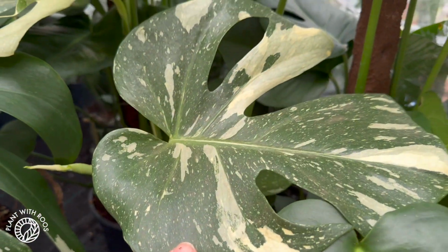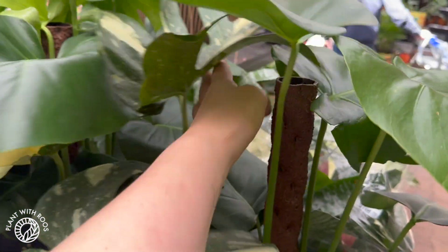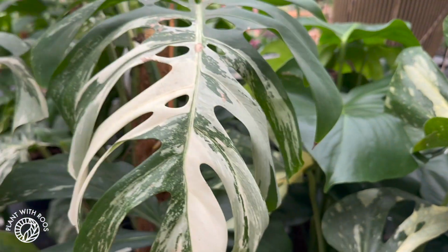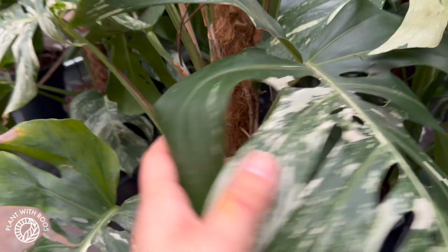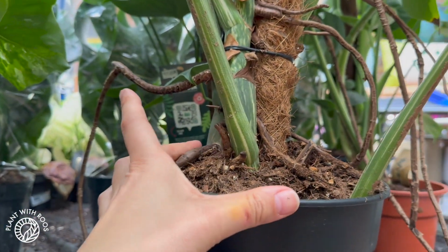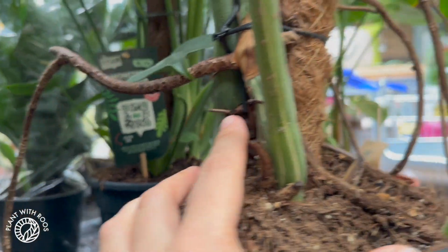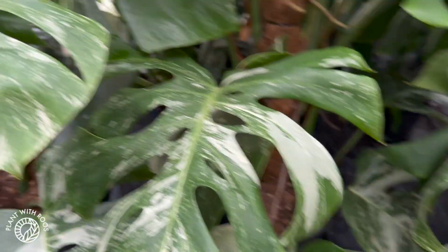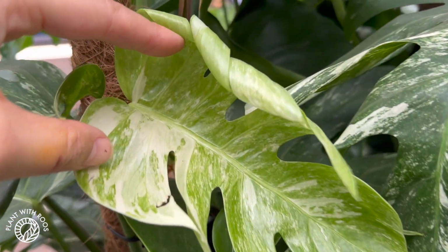€50 for this big size Thai. Wait, it's hiding behind another plant. There we go. And a variegated monstera. This is 80 for a big one with several plants. It looks like 2, maybe 3 on a pole. Beautiful big leaves already. And here is a little new leaf.